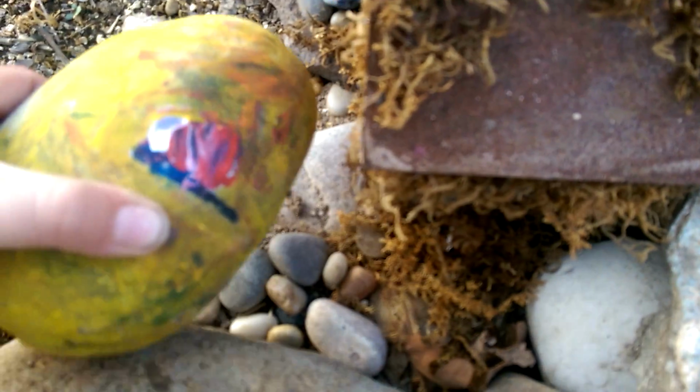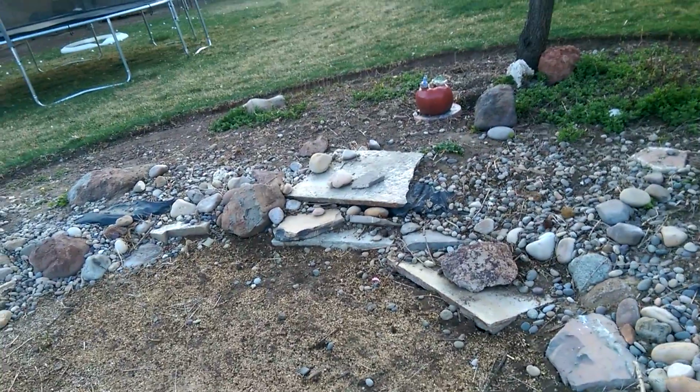And so I'll show you the rock that I made. I forgot to do that. Okay, this is a rock I made. I'll show you it. It's like a flag rock. And so that's the tour of the fairy house.